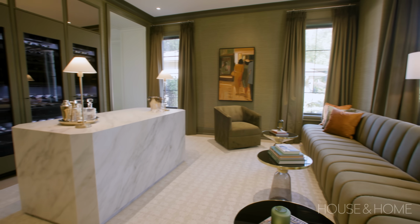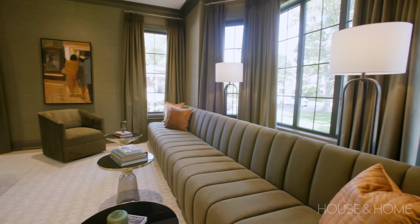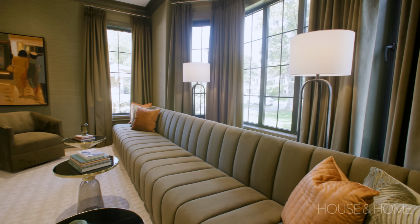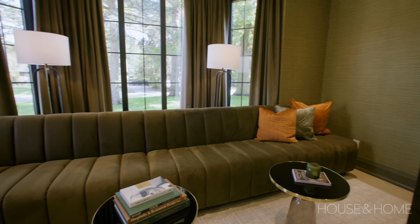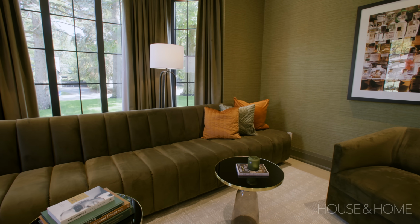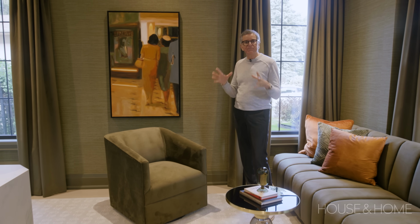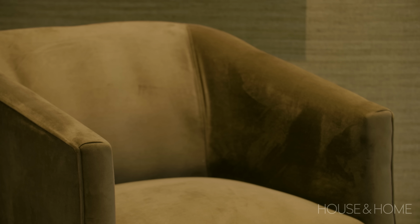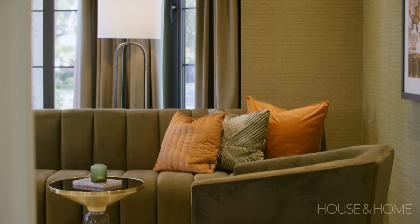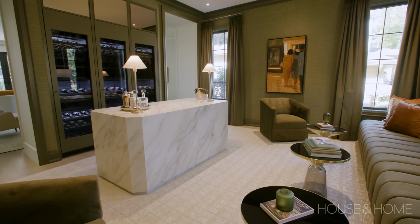But the real feature is this long channeled banquette with the drink tables and the swivel chairs. The chairs are Gluckstein Home. And this is just such a great place to hang out. During the whole setup of this house, everybody would congregate in here. It was a magnet for the space. And then the grass cloth is in the same color, but we did one fabric. And I love doing rooms with one fabric. We did it for the drapes, the chair, and the banquette. And it really creates this cozy space. It looks great in the daytime, as you can see, but it's really beautiful and moody and sexy at night.